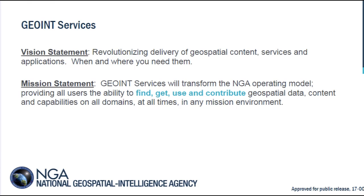We've got to get data to all those people doing analysis and wanting to know what the bad guys are doing, whether they're inside the DC Beltway or whether they're in Afghanistan or Iraq or somewhere else overseas. And so really it's about finding, getting, and using and contributing geospatial data. We got to get data out as services. We got to allow people to get content, flip it and ship it, and we got to allow people that are in the field that are building new data to bring it back in.